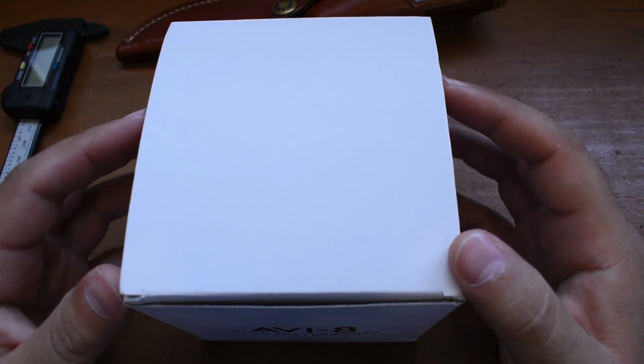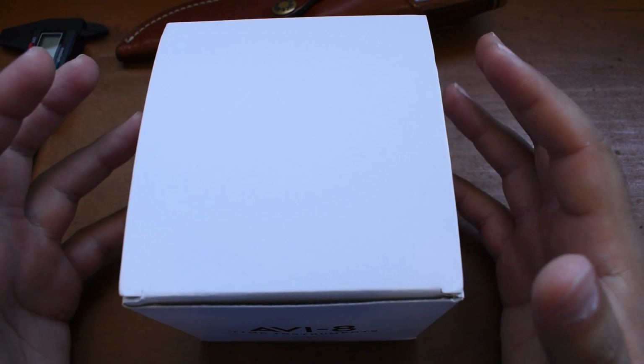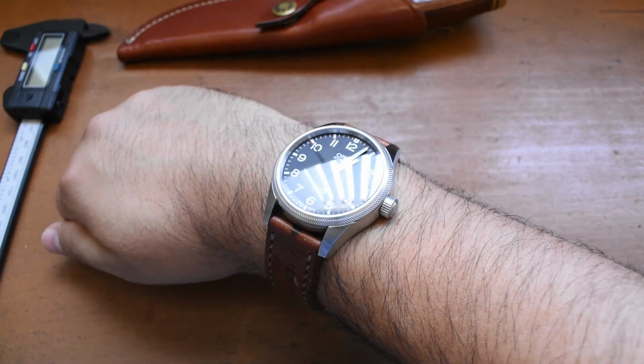We're going to take a look and see if this watch could be an alternative for you guys when you're looking for an affordable, automatic, modern Pilot's watch. Let's cut into it. It's 1:03 p.m. Let's get down to business.